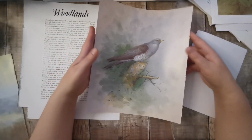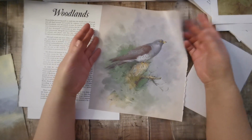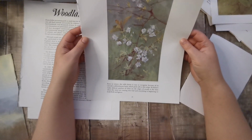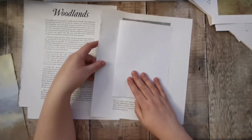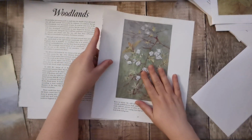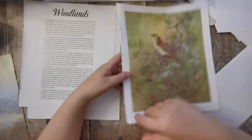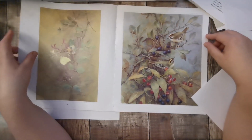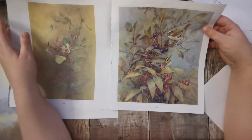Now, there's not a lot I could do with that. If you loved the picture, I could cut it down and it could be in the middle of a signature. And then we've got some nice cherries here. So I would possibly cut that down and again make it into a journal card. That's beautiful. Oh, look at that. I feel like I don't want to do anything with that.